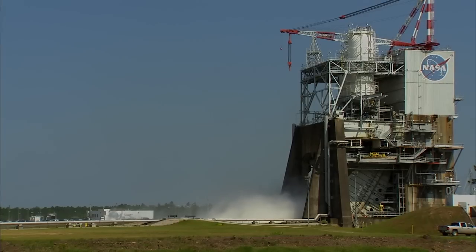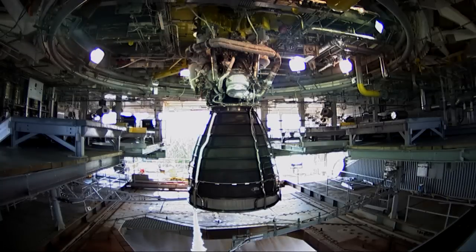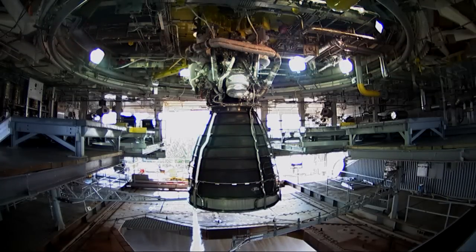It takes a couple of hours to get all that metal cold. We've got to get liquid temperatures in that engine. So we do a slow, methodical process. We start with liquid oxygen. Once the temperatures are stable, we'll send the technicians out, do some inspections, make sure everything's working good on the engine, and we repeat that process with the liquid hydrogen system.